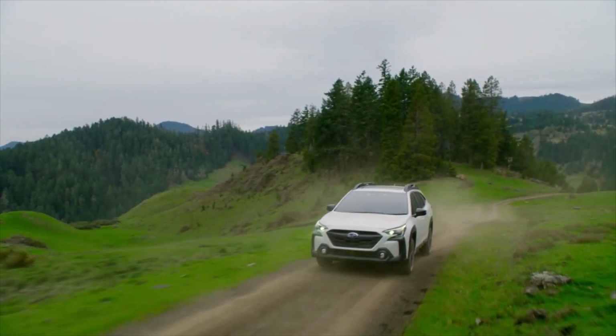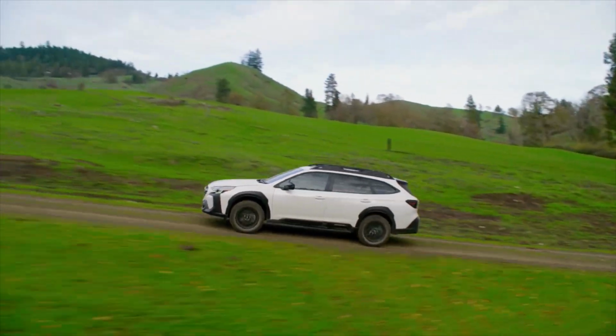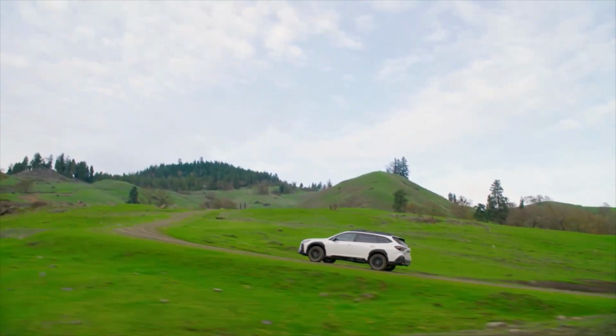Stay tuned as we take a deeper look at it and better understand how the all-new 2025 Subaru Outback blows away the competition.